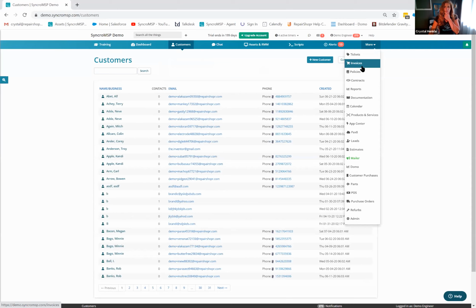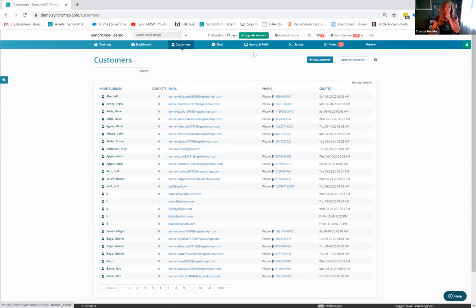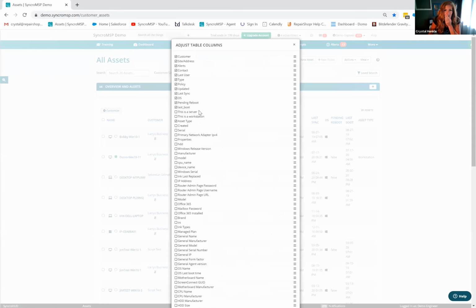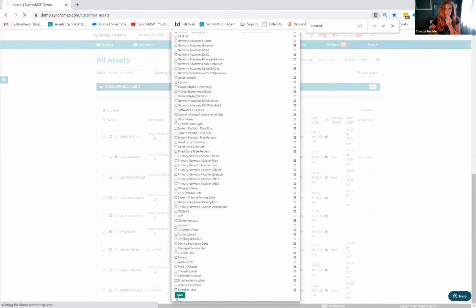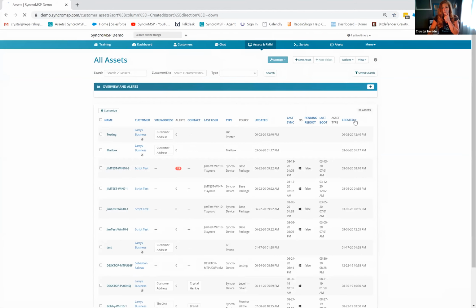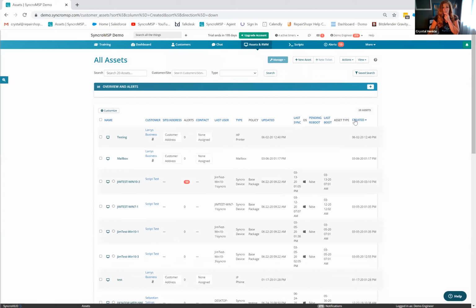But as far as a report to show new assets, I don't think that there is a report that shows new assets. However, I was curious if you can sort by created date, right? So I think you can customize this. Am I on the right track, you guys? Okay. So if you add created to this filter list here, then you can filter by that date and see what's been deployed most recent. And then I believe you can even export this to a CSV. So you can do that. Not like a specific report, but hopefully that will help.